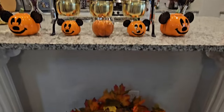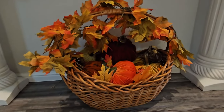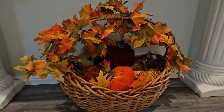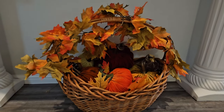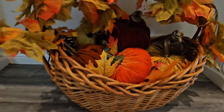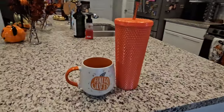And then right below, just to cover up the outlet, I have this little pumpkin basket. Very autumnal, perfect for Thanksgiving, very easy to do. All of the velvet pumpkins I got from Hobby Lobby, even the random leaves and even the leaf garland, all from Hobby Lobby. And these pumpkins are probably some of my favorite pumpkins ever. I love the colors.